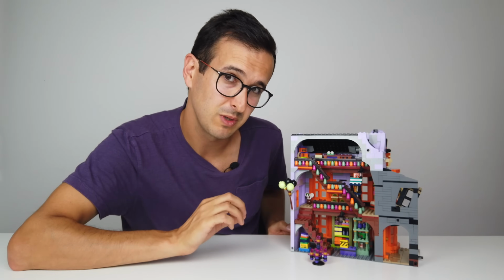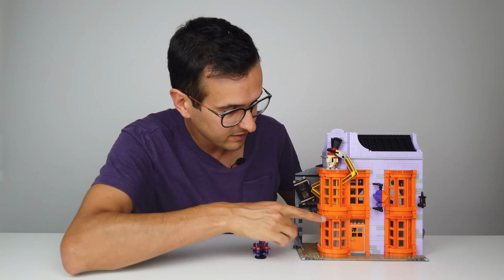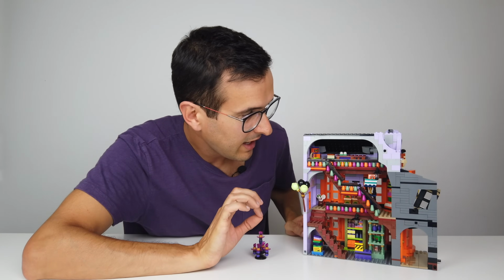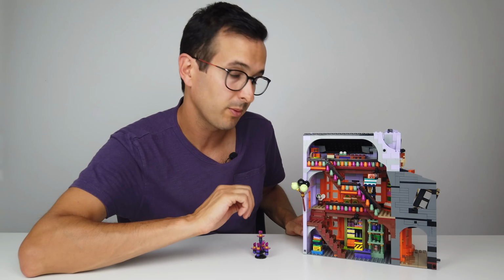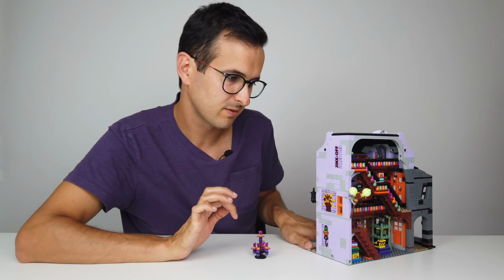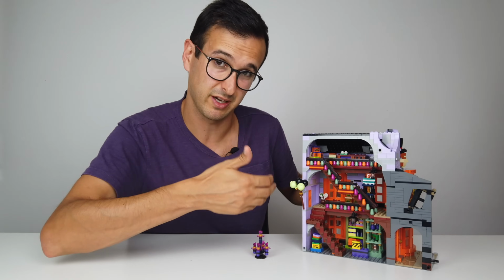A major downside to me with this one is that this is where most of the stickers for the set go. There's a lot of them in the signs up front, but there's also a lot of them used in some of the Weasley's products inside. And since this was the last to be built on the set, the fact that I had to stop all the time just to place most of the stickers of the set was a bit off-putting for me. Because I just like to build, you know, I don't like to get stopped every now and then to do something else. And this was the case with the stickers.